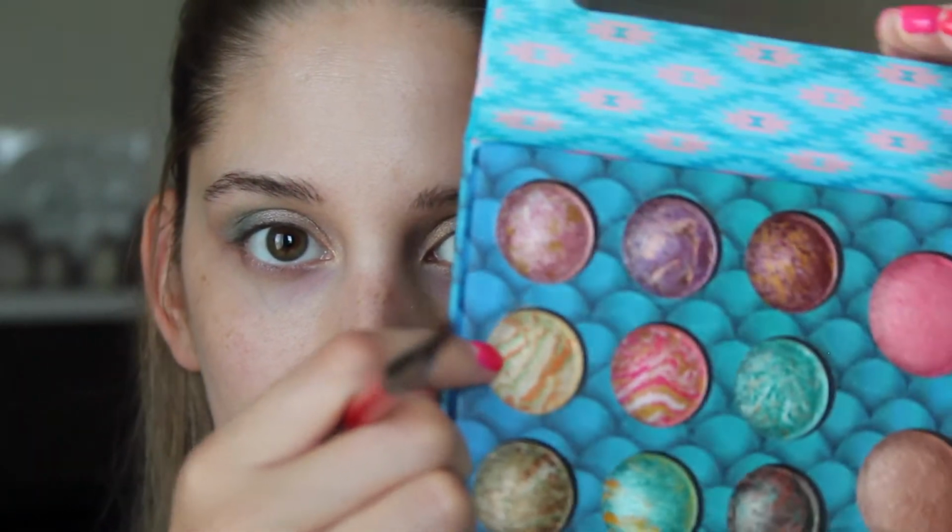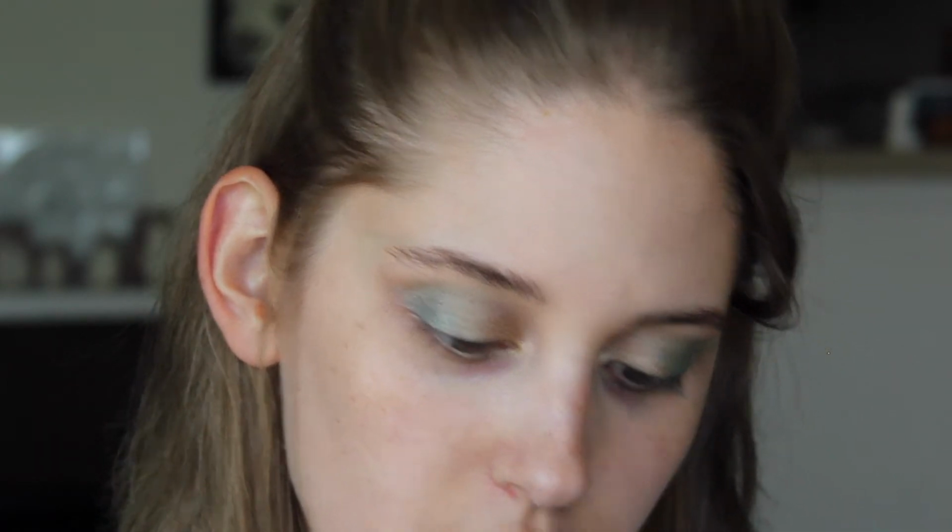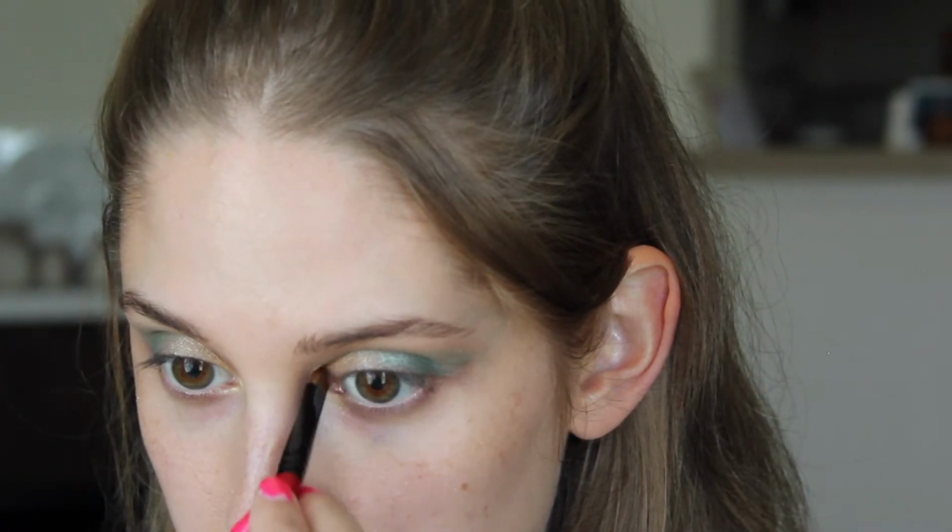I'm going to take this precise brush. This is the double exposure brush from Smashbox. And I'm going to go into the lightest parts of this shade right here. Just grab the light highlight shade, put that in my inner corner. And then I'm going to take the green and put that in my lower lash line.